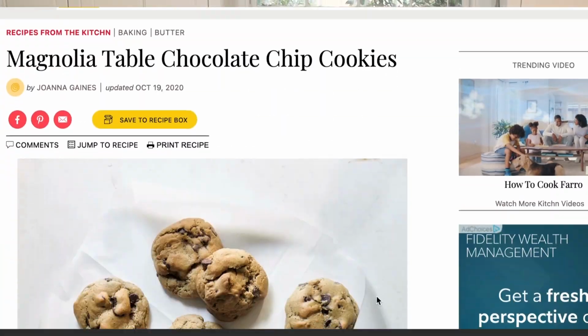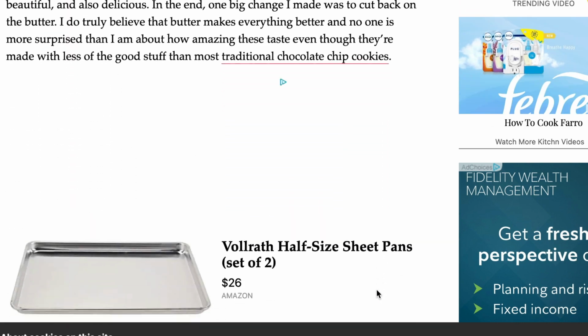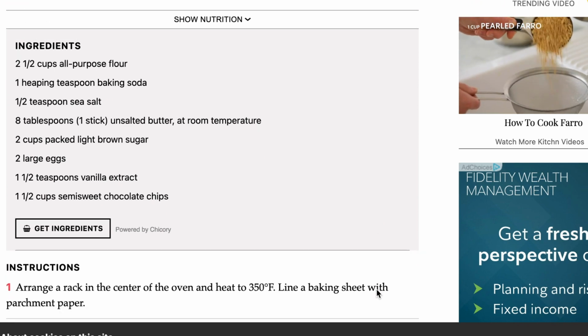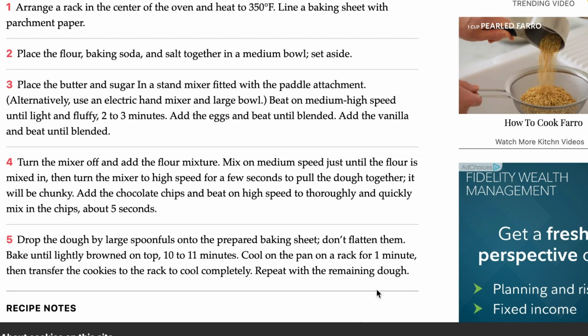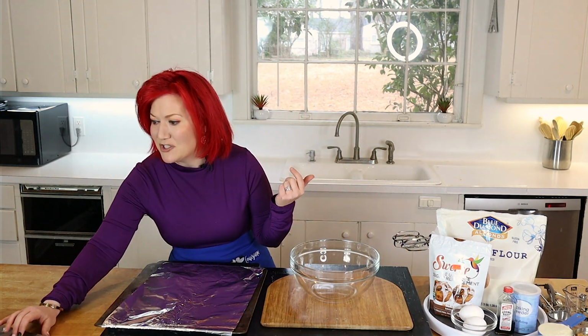So Joanna's Magnolia Table chocolate chip cookies. She tells us the story of her dad, we love dads, has an intense sweet tooth just like me. So Joanna's totally relatable because she likes sweets, I like sweets. Oh my God, besties, right? One afternoon, she was 10 years old, her dad got a hankering and they made Toll House chocolate chip cookies. That was the first time they baked together. Y'all better bring on the Kleenex because I'm about to cry.